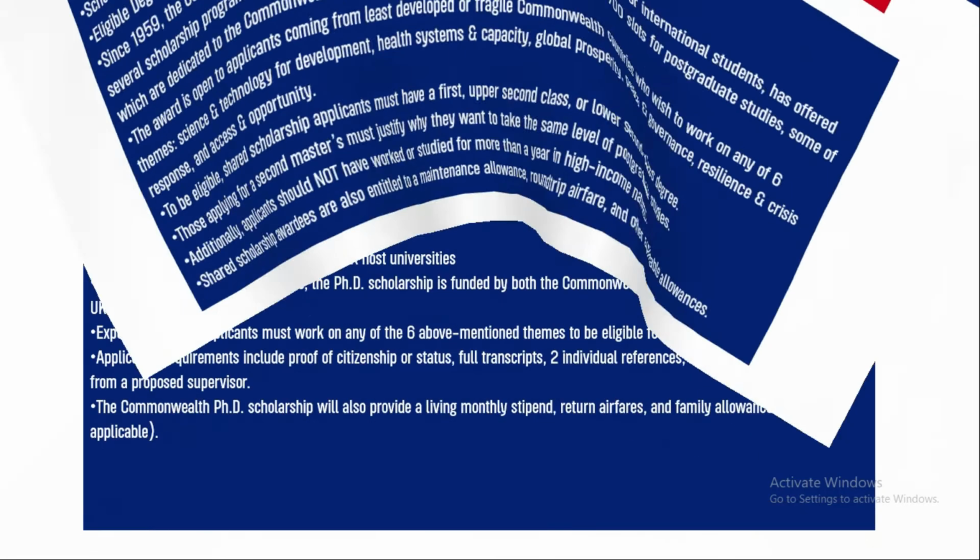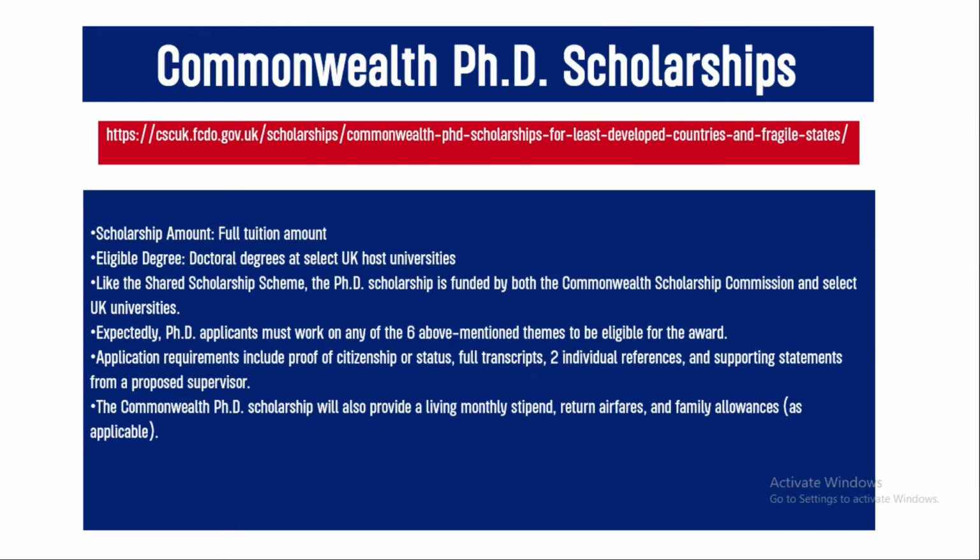The next one is the Commonwealth postgraduate, which is the Commonwealth PhD Scholarship. This one is for PhD, and it is full tuition. Normally it's full tuition for a doctorate degree at selected UK host universities. It's not all universities in the UK, it's selected UK universities like Loughborough and others.